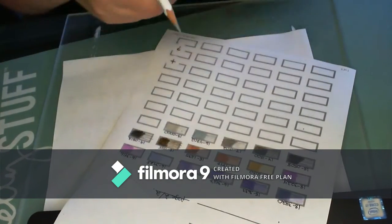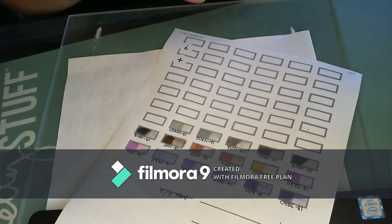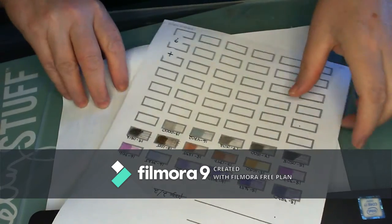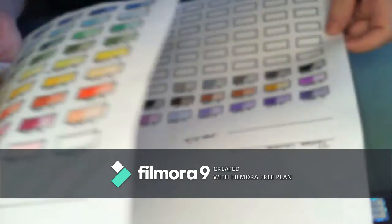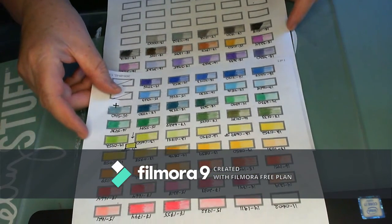So here we are, the 71 or 70 Pantone Universe colors. Beautiful set. If you ever see them lying around at a secondhand store or an estate sale or something, snap them up because you will not be disappointed.